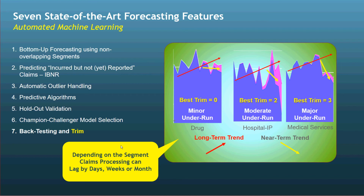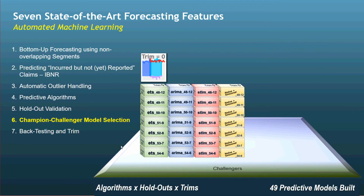So sometimes, instead of being affected by the near-term underruns, which can mislead us into thinking the trend is turning down when it really isn't, it can be better to ignore or trim the most recent 1, 2, or even 3 months of data when building forecasts. And so that's what we do. In addition to the usual process where all the available data is used to build forecasts, we repeat the champion-challenger process for each trim. Now users can control how many periods are trimmed via a function parameter they can change using the standard MicroStrategy metric editor without touching the code.